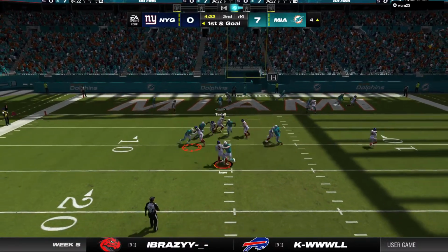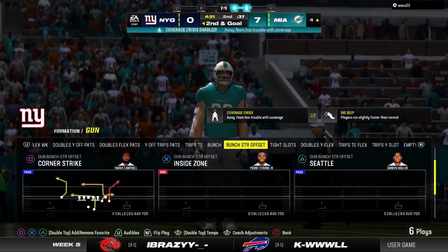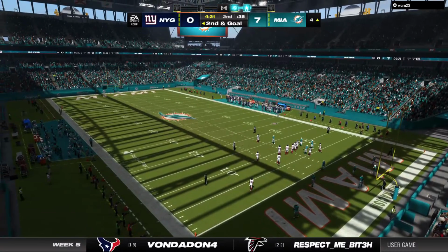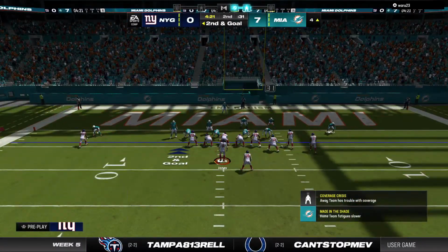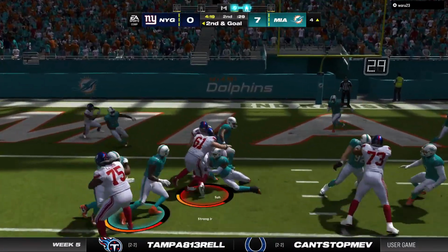Operating from the gun, Jones. And he takes a shot on the release as this will be incomplete. I think he had to unload that one before he wanted to. He was right up in his grill. I think he was a dentist there without a license, don't you? Just not enough time for the play to develop. Just lucky it wasn't a fumble, really.